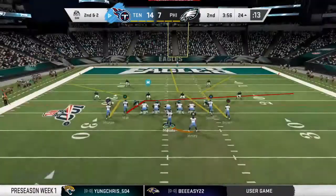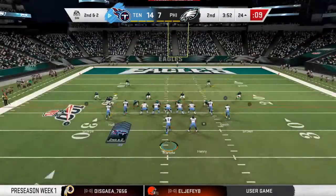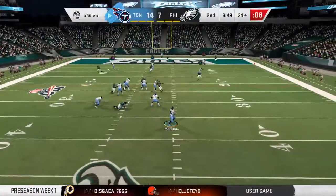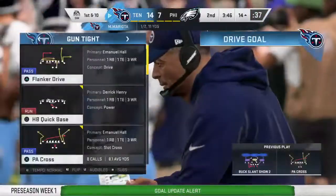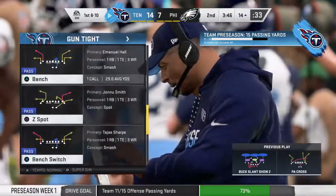Eight yards the tally on that first down run. Here's 2nd and 2. Play fake to Henry. Now Mariota. On the crossing route, complete. That's Hall. And he'll go out of bounds inside the 15-yard line. 11 yards there, first down.